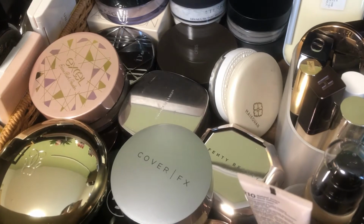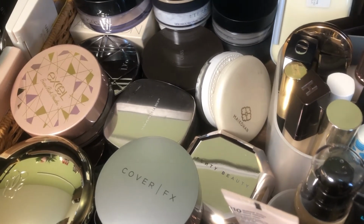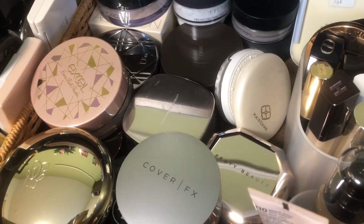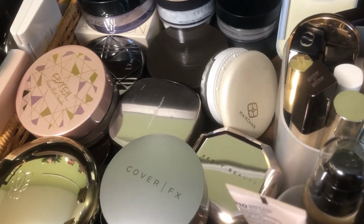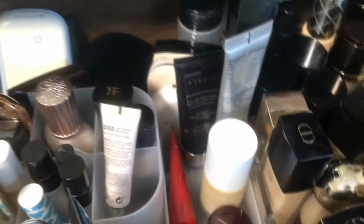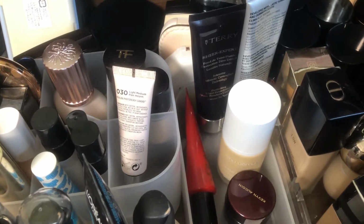So yeah, for powders, I feel like I am that kind of style that I take one that I like, I just use that consistently. So I think I'm just gonna use the powder I have in my project pan. But for foundation, I do want to choose something that I haven't used in a minute.